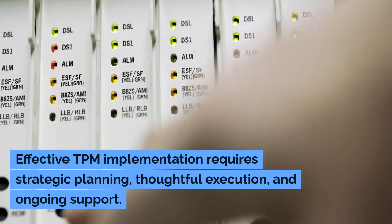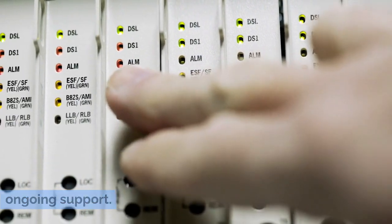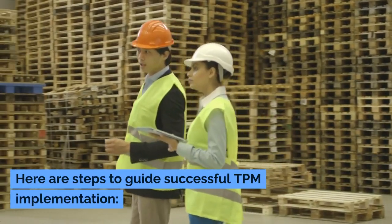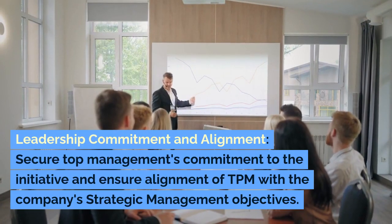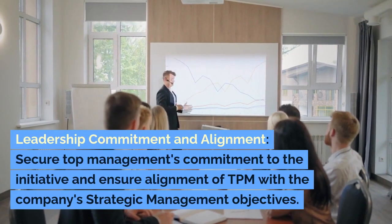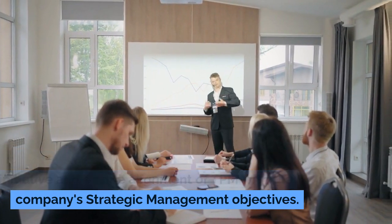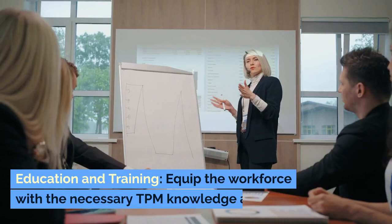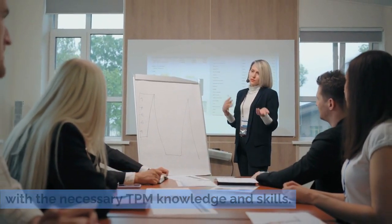Implementing TPM. Effective TPM implementation requires strategic planning, thoughtful execution, and ongoing support. Here are steps to guide successful TPM implementation. Leadership commitment and alignment. Secure top management's commitment to the initiative and ensure alignment of TPM with the company's strategic management objectives. Education and training. Equip the workforce with the necessary TPM knowledge and skills.